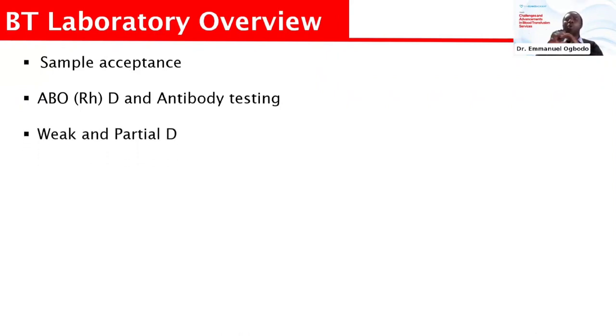Now, there's also what we call weak D and partial D, which, like I said, I'm not sure what is going on in Nigeria, but I don't remember us determining this. So what we know is positive; we don't differentiate it, let me not say can't. But there's a need to find out whether the reaction you are seeing is a weak D. You know, when you say blood group A, red cells D antigen positive, sometimes that D antigen may not necessarily be a full-blown D antigen. It could be a partial D.